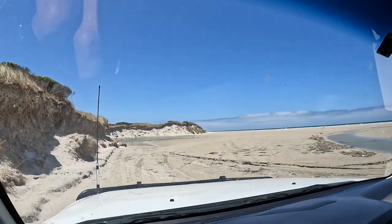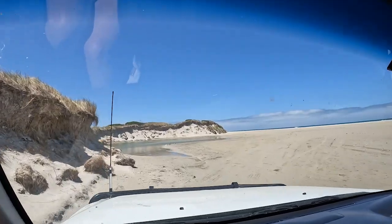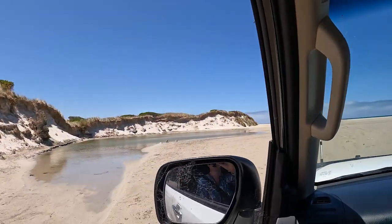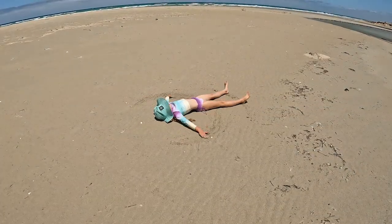But that campsite was really nice because we could go out to the beach. We could drive out there or walk out there. The drive out there was pretty easy. We didn't have to do anything to the tyres, just put it in four-wheel drive, and probably didn't even need four-wheel drive. We spent a fair bit of time out on the water.